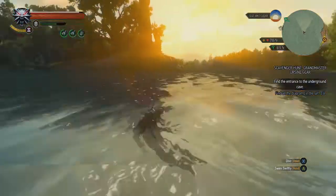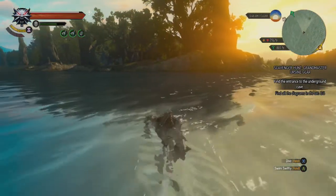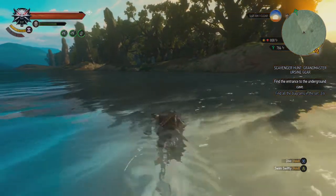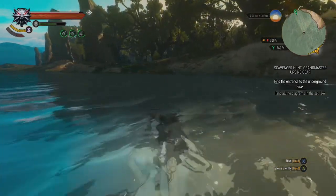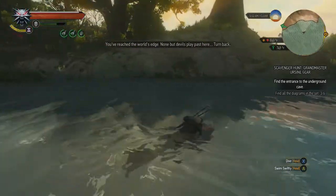I thought this was the area we'd just gotten into, but I guess not. That's nice, so I'm glad. I should probably take the Ursine armor away. At least, you know, take it off my face. Damn, it's annoying. Got a feeling I'm forgetting about something.